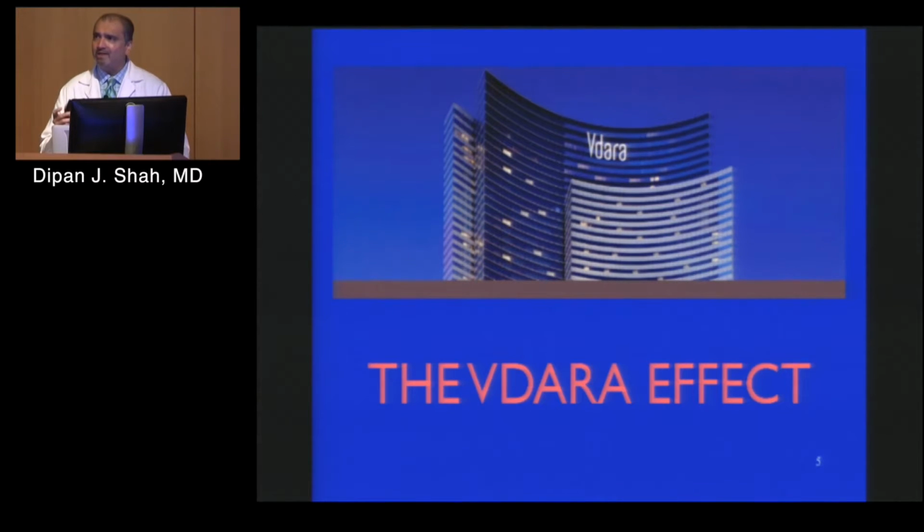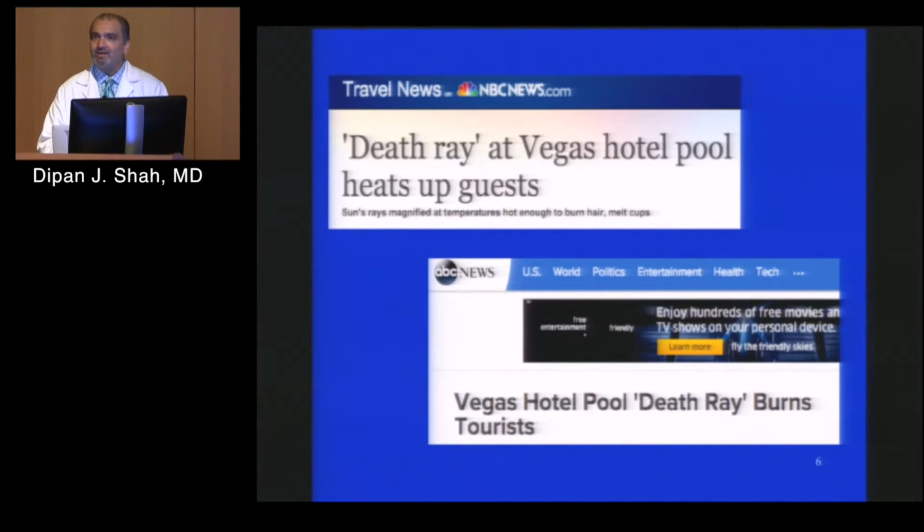So how many of you have been to Vegas? About a third. So you guys, some of you have missed out. All right, so there's a new complex that came out in Vegas, latter part of last decade, the City Center complex, and one of the hotels there was the Vdara Hotel. Has anybody stayed at the Vdara Hotel? So we got a few people that have. Okay, did you go down to the swimming pool there at the Vdara?